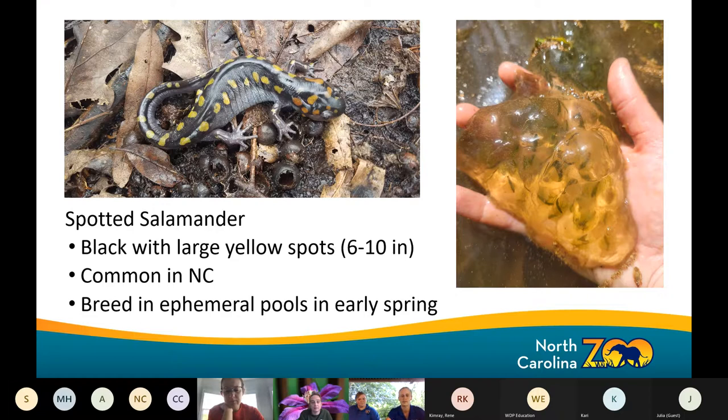On the right side of this slide, you can see me holding an egg mass. One female can lay a big mass like that, which can have up to 500 eggs. If you look closely, you can see some of the larvae developing inside those eggs that haven't hatched yet. Once they hatch, they'll develop in the pond for a couple months, and then they'll metamorphose and leave around the time that the pond dries. Then they'll head up onto the land and won't come back to the water until they're ready to breed.